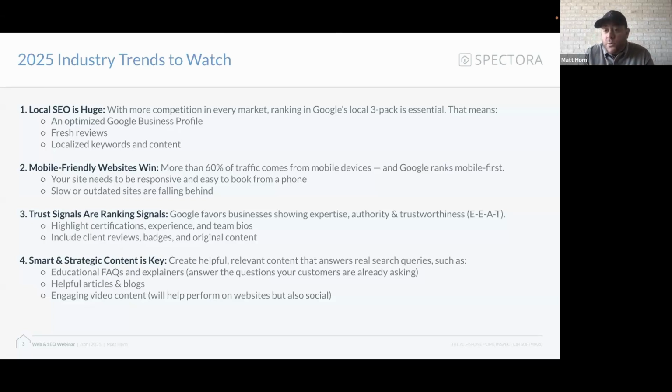Local SEO refers to, again, your local results, your reviews, ranking in what's called the 3-pack. If you're doing a search on Google, typically you have that local section with 3 inspectors that show up. So you're doing your business profile, updating it, getting new reviews, putting in different keywords and content, whether it be on Google Posts, within your actual profile or your description, or through Google's own Q&A section. There's a lot of different ways that you can be active with your Google business profile. And we'll talk a little bit about that too as we move forward.